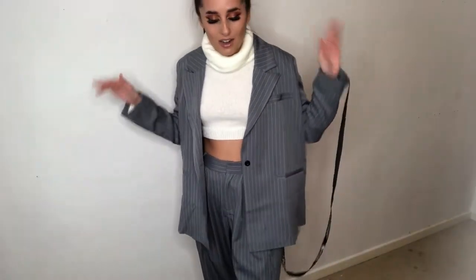I think if you're going for a smart blazer suit kind of vibe, I would definitely recommend this. So yeah, I'll leave a link to it down below if anyone wants to go have a little look. Oh, you've also got little belt loops for a belt, which is cool. So yeah, loving this.